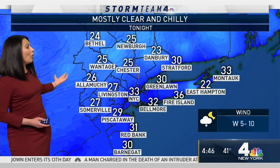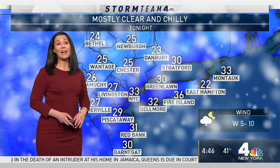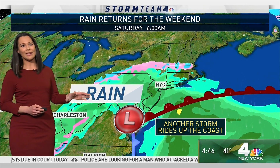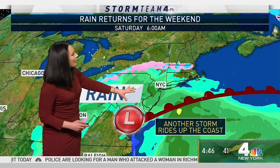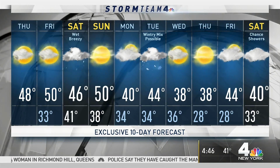our temperatures to fall well into the 20s overnight, down to 25 in Wantage, New Jersey, Chester down to 25, 25 in Newburgh as well. And then we're going to be tracking another storm system for you. So this moves in late Friday night into early Saturday morning. By the time you're waking up on Saturday, it will likely be raining steadily throughout the entire tri-state area. Again, it's too mild for any wintry weather.